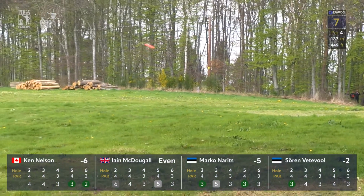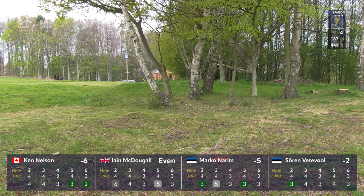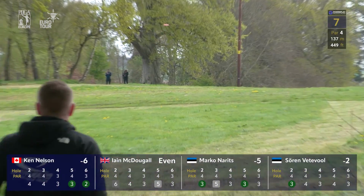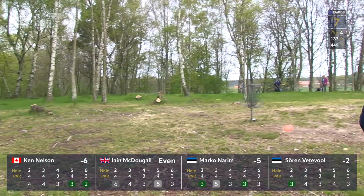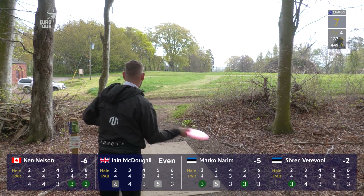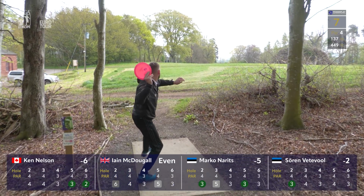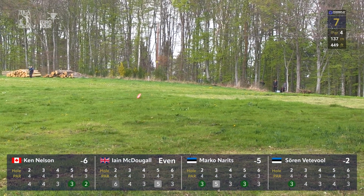Ken getting a great flex, great distance. Fantastic skip. That's exactly where you want to be. If not closer. Marko's hitting a similar line, great stand up. 2 excellent shots. Nice to see what can happen in calm conditions. That is a roller Firebird. I was not expecting that to work out so well.